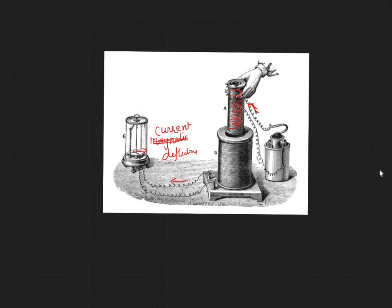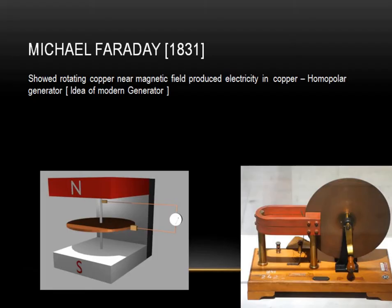flowing through this, and this probably would have been the early ammeter or galvanometer which Faraday used in his experiment. So once again, if the current is passing through the inner coil, and as it's dropped, he discovered that the current was starting to flow in the outer coil. And this is the principle of modern day electromagnetic induction.